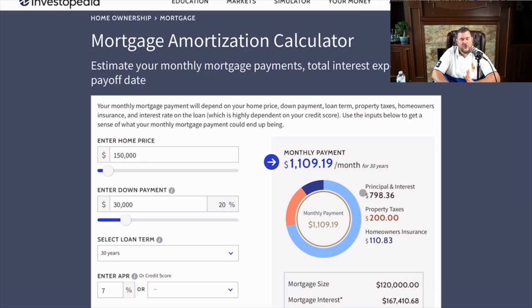We talked about a $150,000 property that you put $30,000 down on, which was 20%. Using the BRRRR method, we're going to show you how you could have gotten that property and not had your $30,000 locked up.